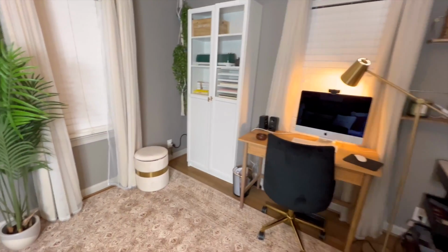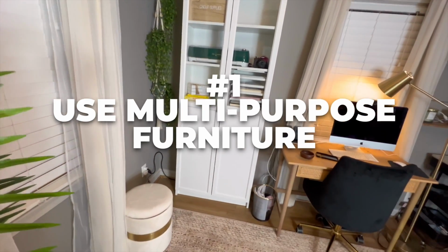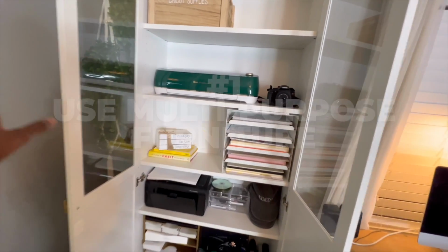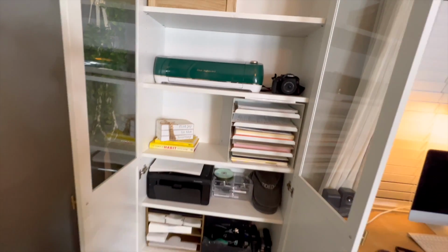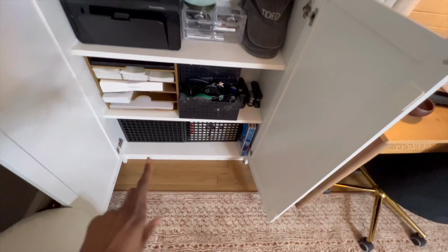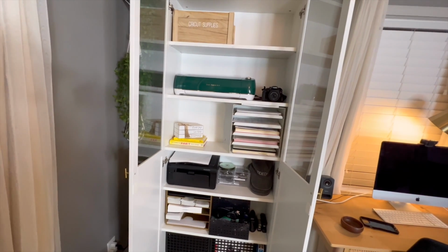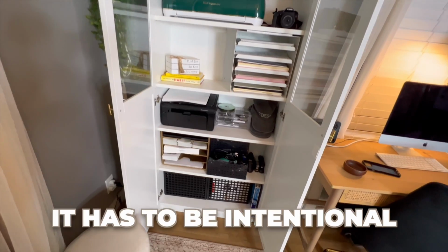So this is a quick view of my room, but I really want to put emphasis on this little wardrobe system here. I got this from IKEA, and I use it as kind of like a multi-purpose decorative system. You'll notice here I have the glass so you can see straight through it, so I wanted it to look nice. And then down here, it's still organized. It's not the prettiest, but it's functional. Starting from the bottom, I'll walk you all the way up through. But really the hack here is to find furniture that is multi-purpose. It can be decorative, it can be storage solutions, but it has to be intentional.